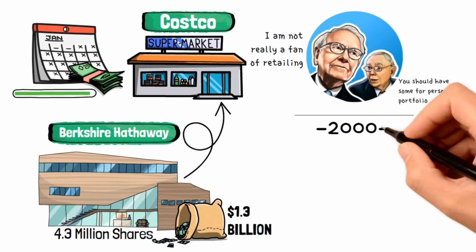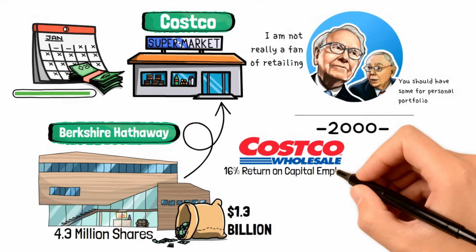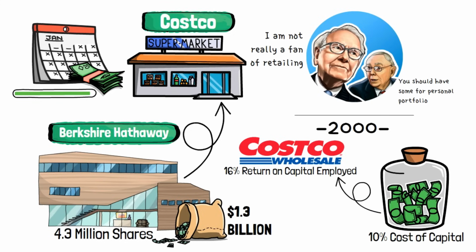Back in the year 2000, Costco was generating a return on capital employed of around 16%. Suppose the average cost of capital is around 10%, representing the price associated with selling equity or obtaining a loan.